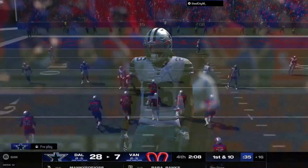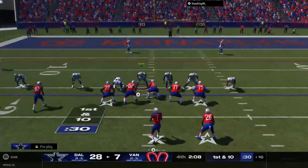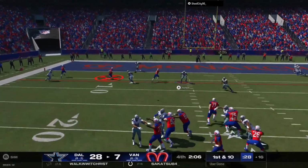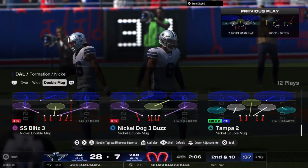The analytics are pretty clear. It's hard to move the ball in this league with short little dinks and dunks. You've got to get the explosive chunk. You got to get the big play. And that throw to the outside, that gets the job done. Looking for Justin Jefferson on that throw.